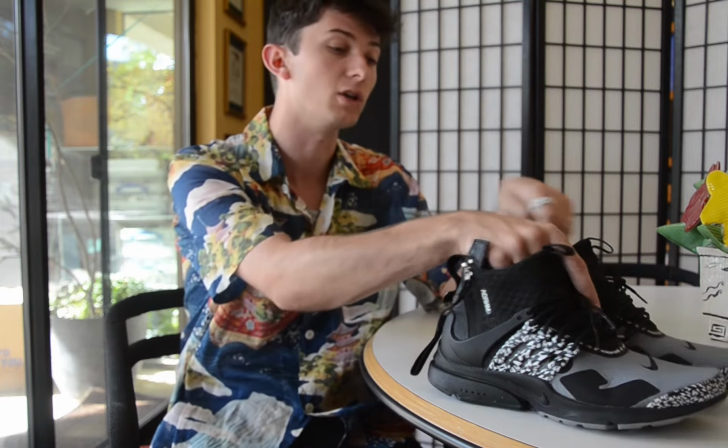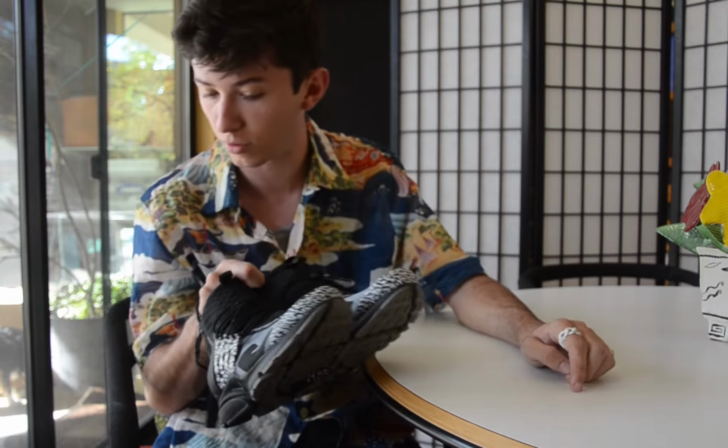So I'll have some videos about Acronym in the near future. But these are a great shoe. They definitely are a hype shoe, and I got them for more than I should have. But I'm super happy to have them regardless, because these things are definitely worth the money.